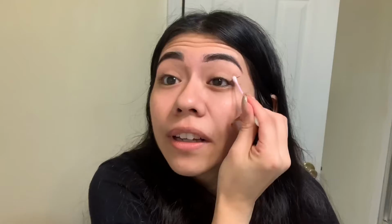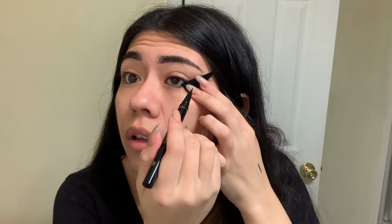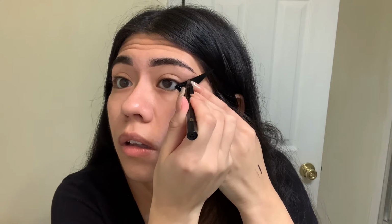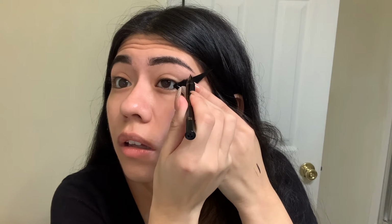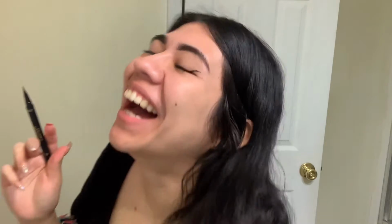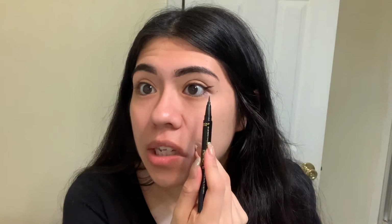Bitch, what the fuck is that? That's not right, hold on. Let me remove that fucking line. See, this is why I didn't want to do my makeup, because I knew I was gonna fuck this up. Okay. Look at the end. It looks like I have a little cross.